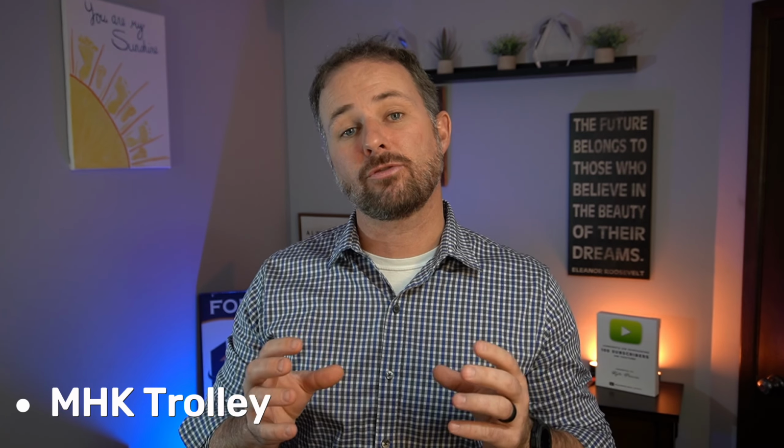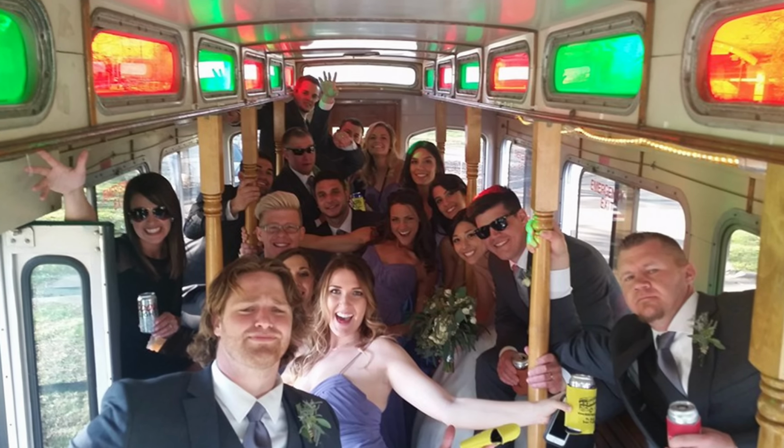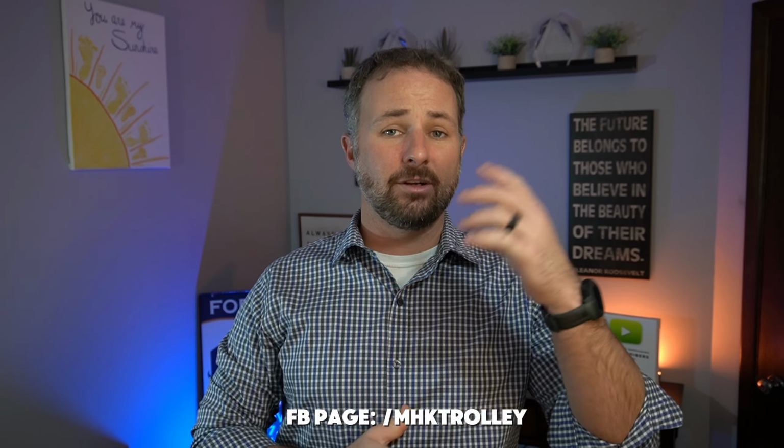It's called the MHK Trolley. And the owner of that one, they go through and have a lighted tour of the town. And I would always recommend doing that. You can either get the trolley, you can get some party buses or whatever. Just kind of make an evening of it where they literally just drive you around neighborhoods and you just get to hang out with friends and enjoy some hot cocoa or whatever beverages you may like at that point.